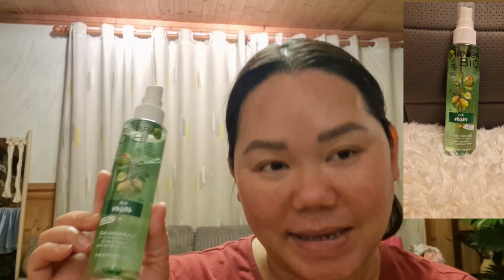Now that the toning mist has set to my skin, I'm gonna be using another product which gives more hydration to my skin. So this is Garnier. This is a nourishing mist. This is the one I'm going to apply after the toner. So it's still the same, I'm spraying it pretty much all over my face like this.